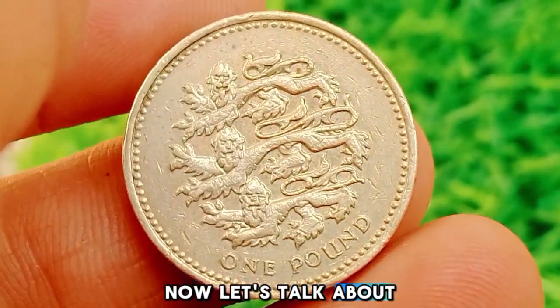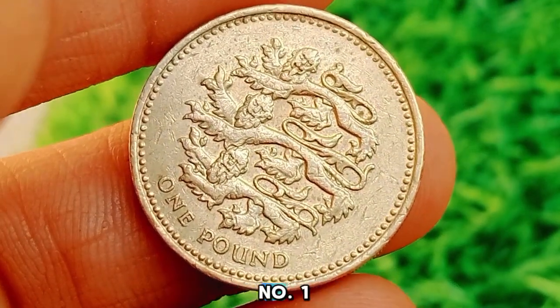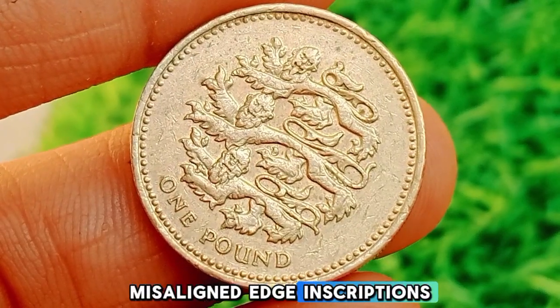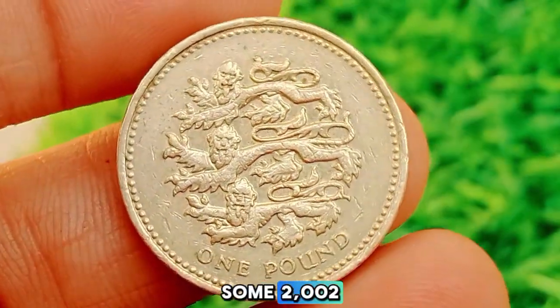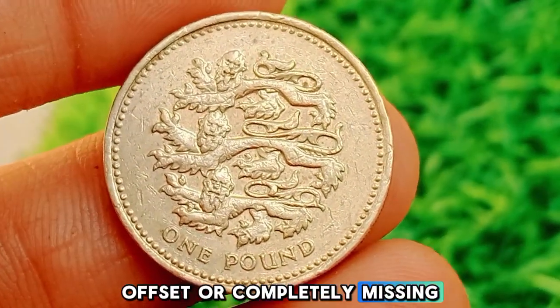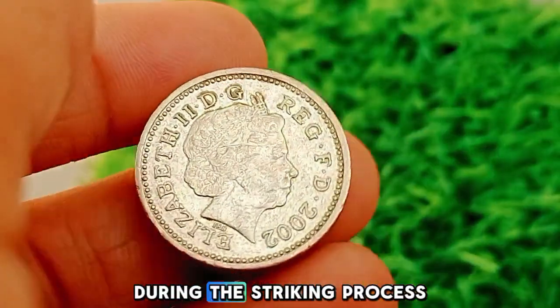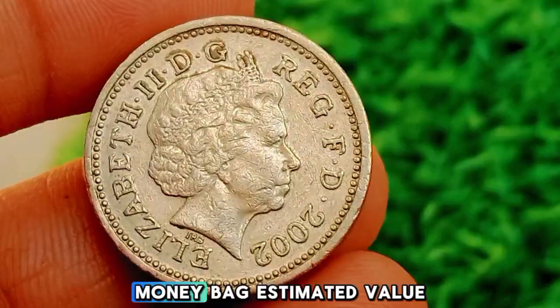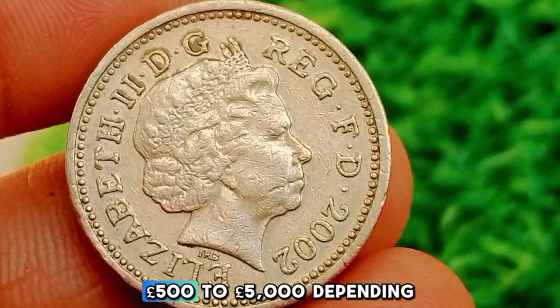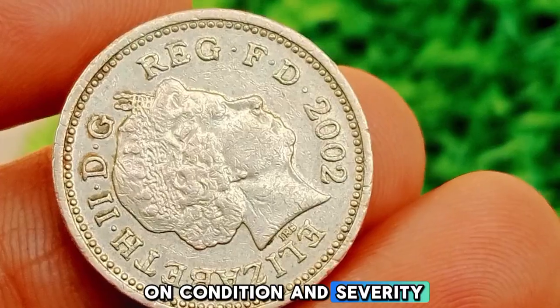Section 3: ultra-rare variants and errors. Now let's talk about the real reason you're here, the errors. Error number 1: misaligned edge inscriptions. Some 2002 £1 coins were discovered with the edge inscription offset or completely missing. These errors usually result from the die being misaligned during the striking process. Estimated value: £500 to £5,000, depending on condition and severity.